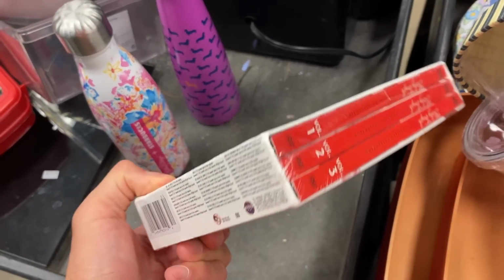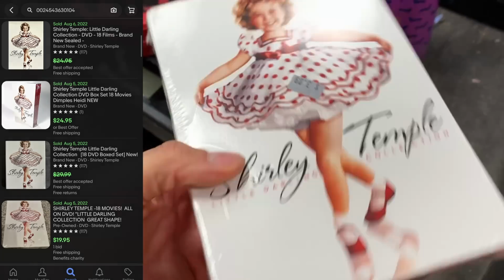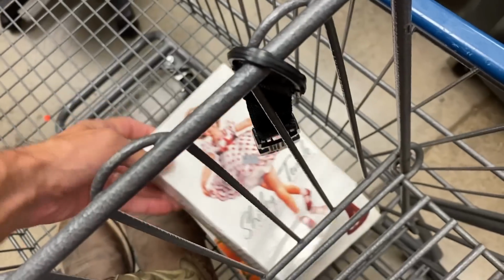But I grabbed these Shirley Temple DVDs, and I've already actually sold these, so they want $4 for it. I priced it at $20. The going rate was around $20 to $25 with free shipping, and I sold mine for $20, so that was another fast sale. That was fantastic.